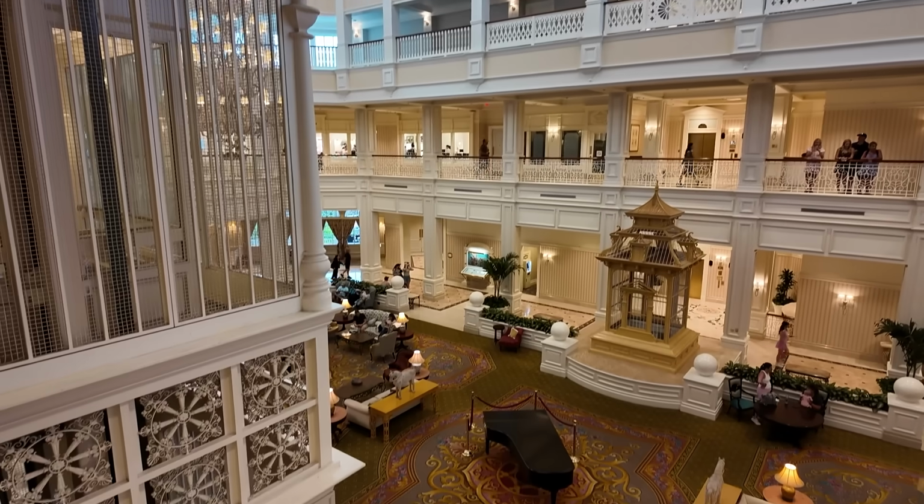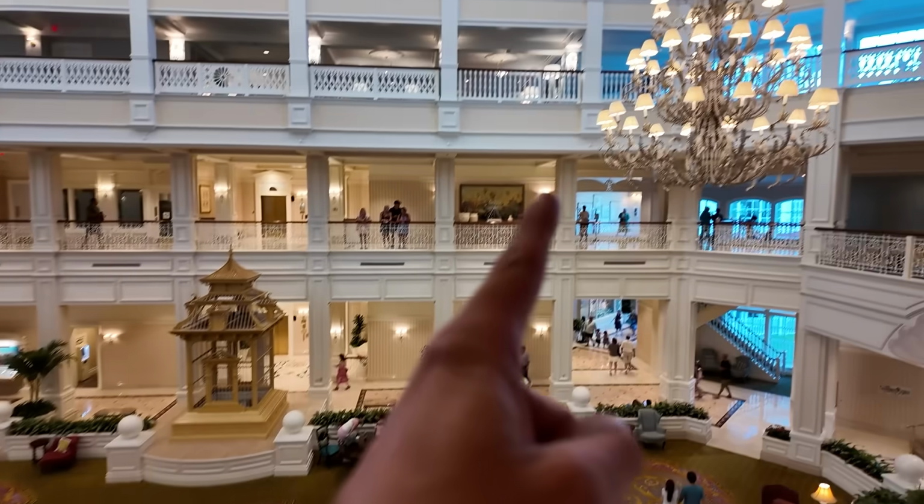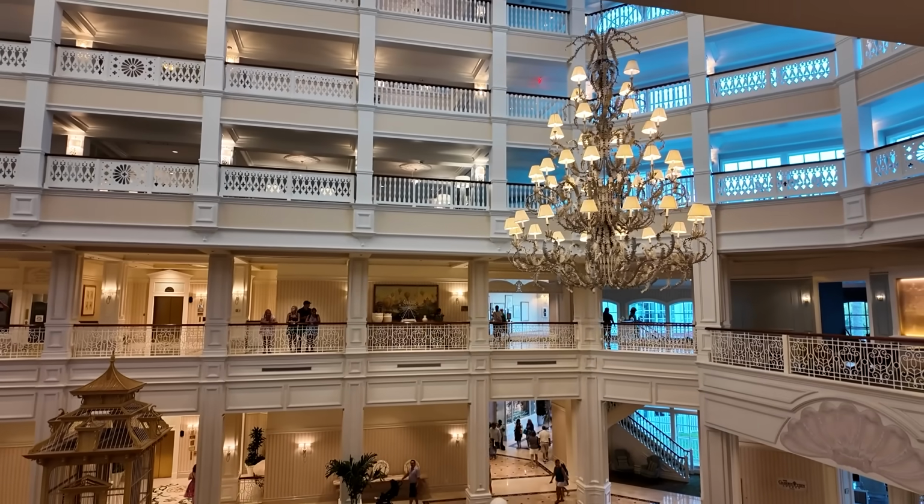All right, so once we get into the lobby, our first order of business is to get to the restaurant. We're gonna go up the stairs to the second floor and go like we're going towards Citrico's, and it's a door off to the side just before you get to Citrico's. So now you can get a little second floor view of the lobby, and we are headed down that hallway right there to get to Victoria and Albert's.